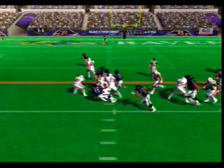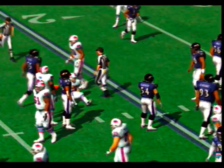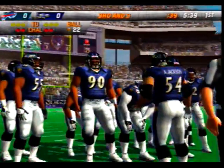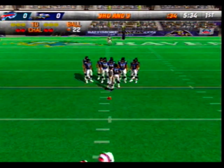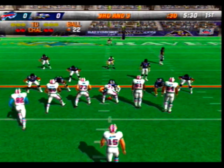Hand it off. Number 55 is there on the stop at the 22. Tom paddles his way forward for what appears to be a 2-yard pickup. The 20-yard line would net them a first down here on this third down play.